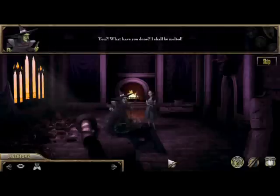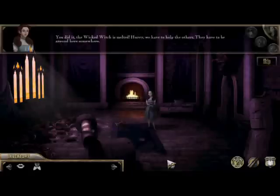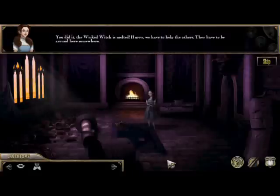You? What have you done? I shall be routed! You did it! The Wicked Witch is melted. Hurry, we have to help the others. They have to be around here somewhere.